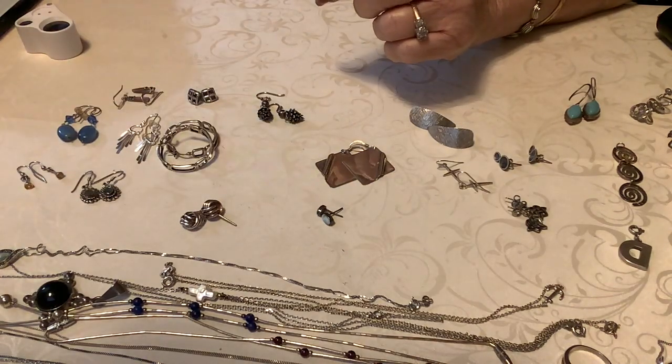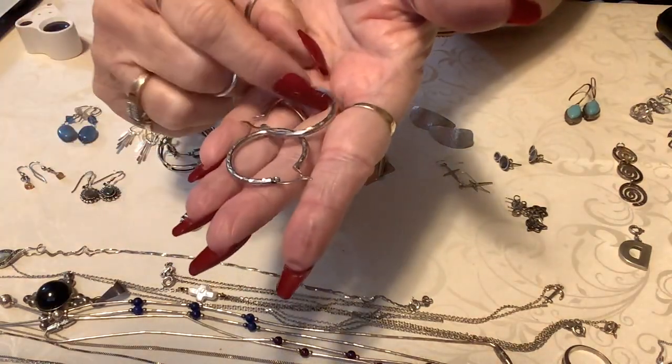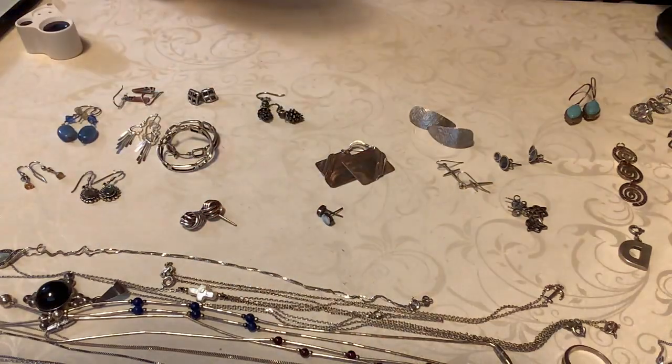Okay, let's see how big those are. Those are 4 grams for the hoops, the kind of electric cut on these. Let's do 15. I know hoops go for quite a bit.